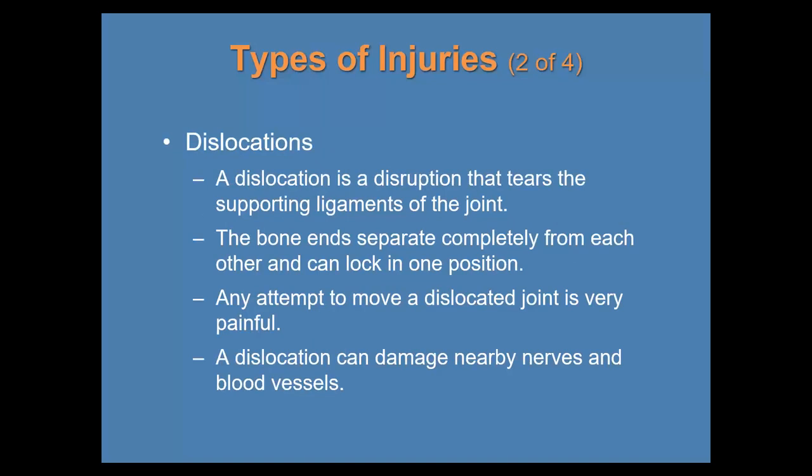Dislocations: essentially the joint has a disruption or a tear somewhere in the ligament, and that allows one or more parts of the joint to misalign, so it may be caught on the outside or the inside or out front, but it's not completely separated. So there are dislocations and subluxations. Subluxations are essentially a temporary dislocation. It dislocated, but then it went right back in.